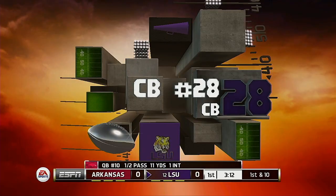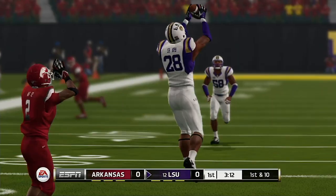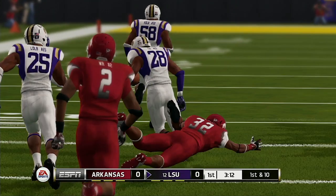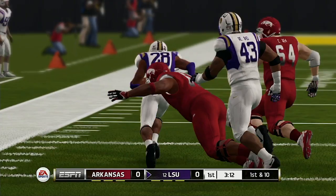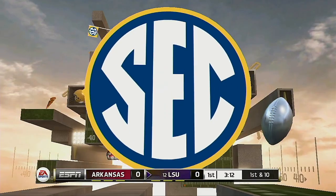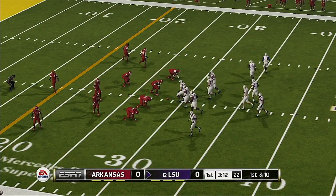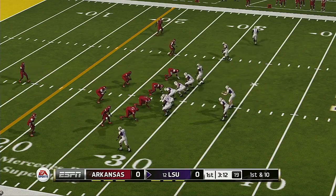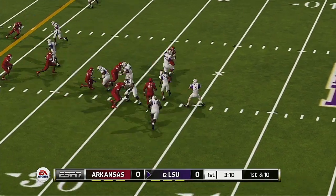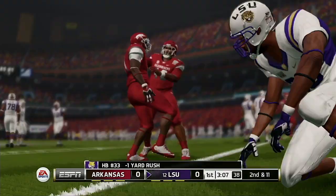Just great defense all around right here. The corner plays a very disciplined zone and steps right in front of the throw. From the 28-yard line, first down. At about the 29-yard line.